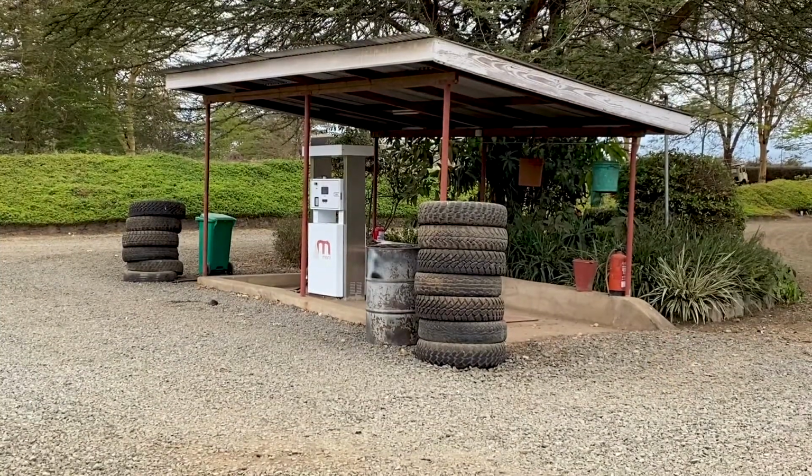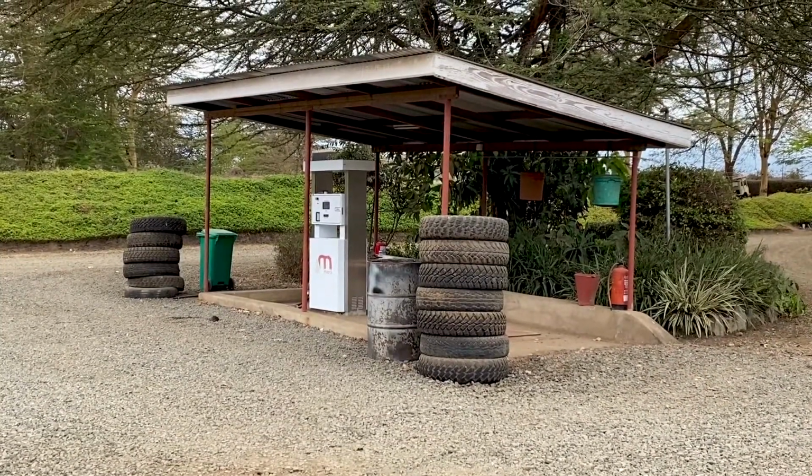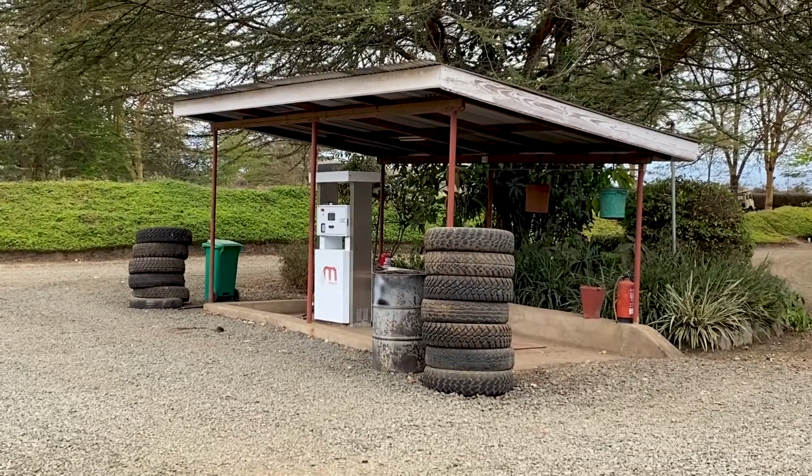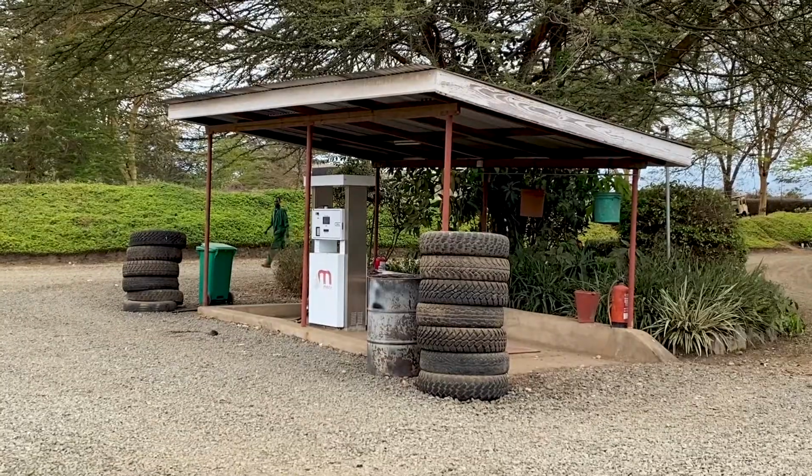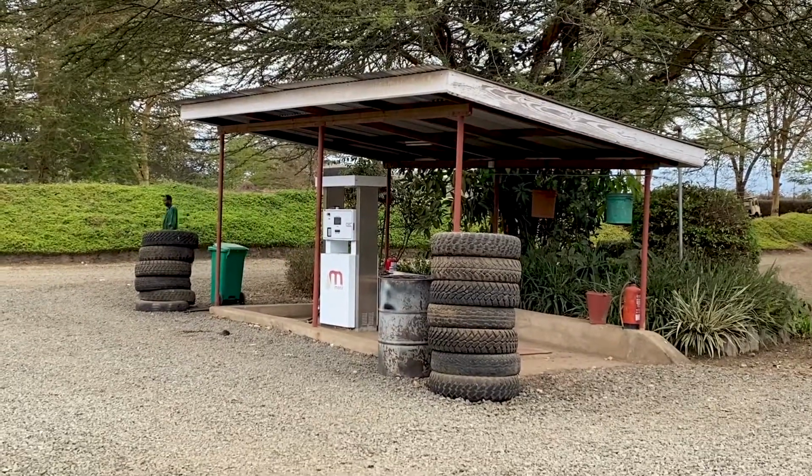And welcome to our fueling station. So as we get ready to go out on safari, each of the vehicles obviously stops through here, measures what they have, what they need, and off it goes on safari.